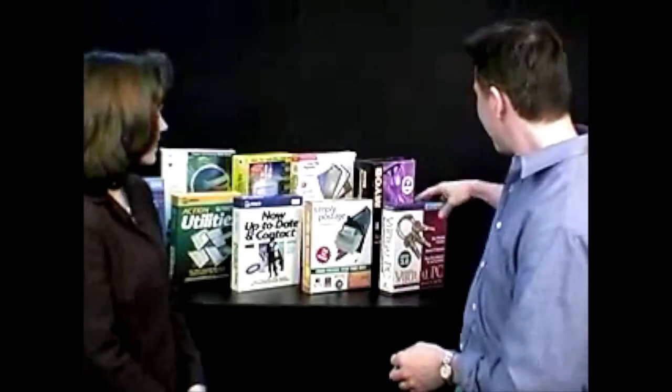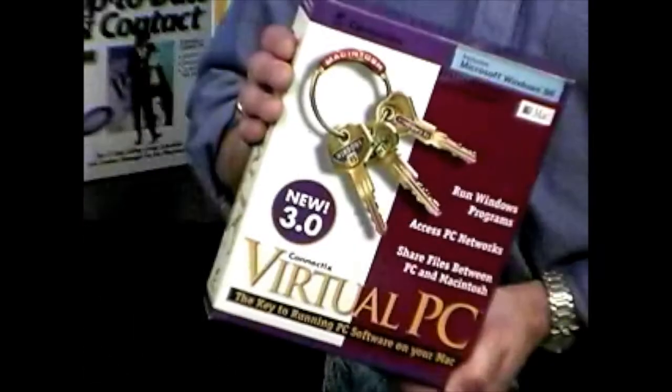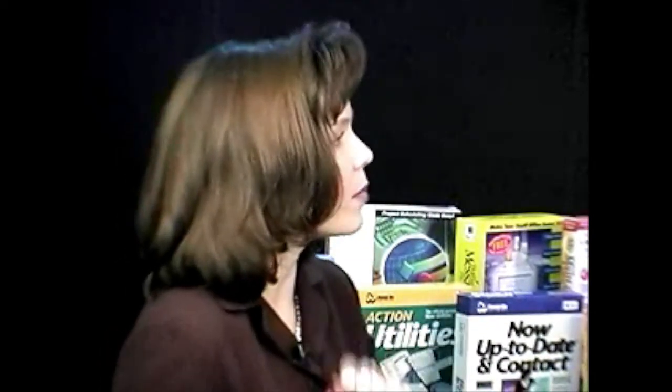Fine, thanks. Good. You know, the first product that catches my eye here is Virtual PC 3. I've used Virtual PC many times, but why don't we let you tell us more about it? Great. Well, Virtual PC is a cross-platform compatibility solution. Not only does it allow you to run Windows apps on your Macintosh, but it also allows you to share files between the PC and the Macintosh environments. You now, with the new version, can share a single IP address for both your PC and your Mac sides, as well as it includes USB support.